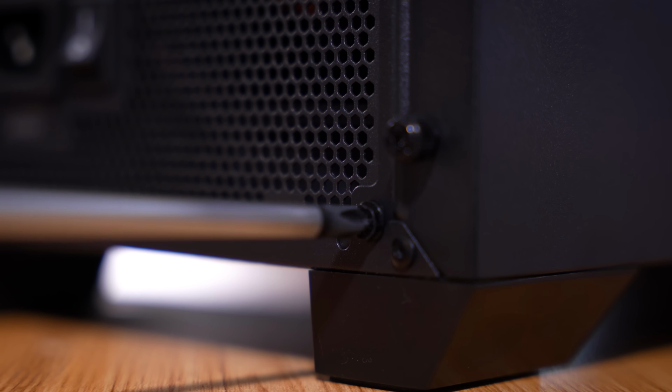Have you ever seen a cringier power supply install? I'd be willing to bet you haven't. Just gotta tighten it down. And now it's time for cable extensions.